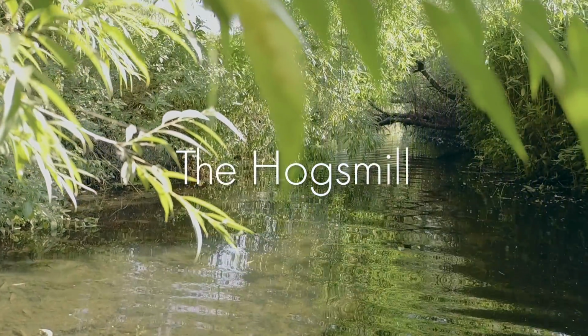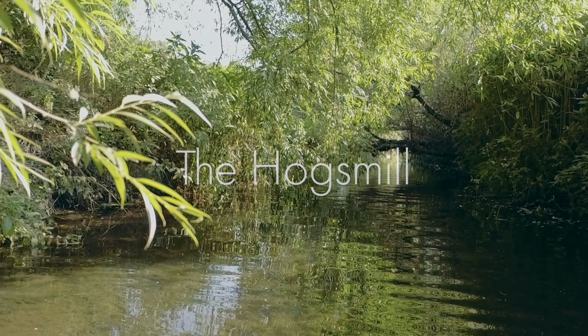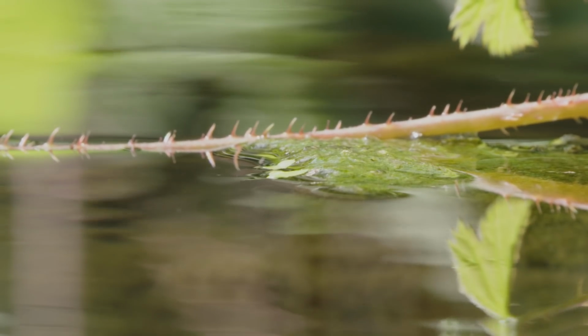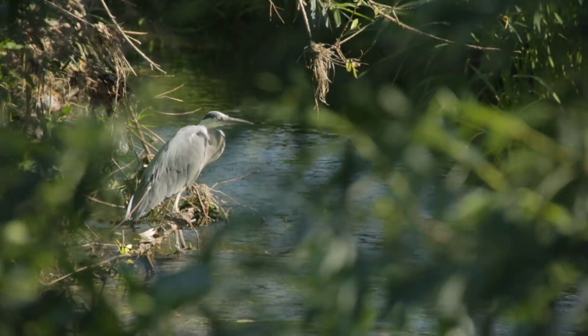The Hogsmill. The Hogsmill is a very special place. It's one of a very few chalk streams in the world, internationally rare. It provides a very special place for wildlife in the heart of a busy city. Urban rivers like the Hogsmill are vital for our wildlife.